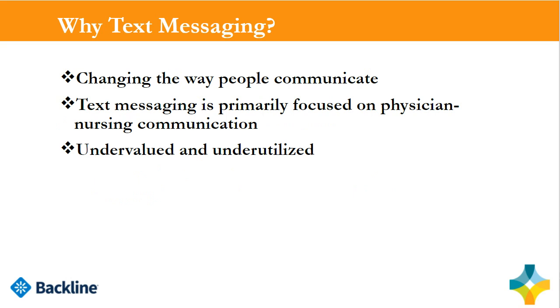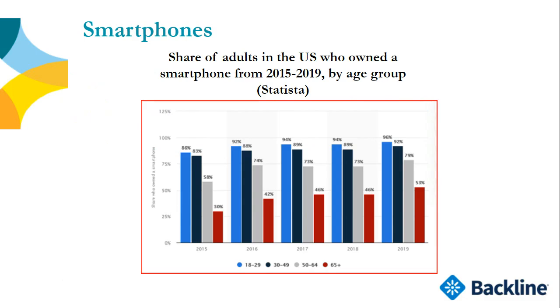As I mentioned earlier, text messaging has changed the way we communicate. If you look at the evolution of text messages in healthcare, early on it was primarily used between nurses and physicians. With that said, text communication in healthcare has been undervalued as well as underutilized, as we've mentioned. So here are some current numbers that I could find on use of smartphones.